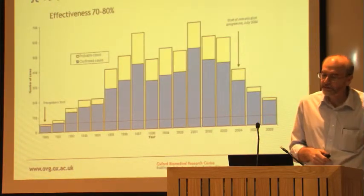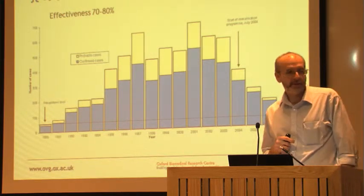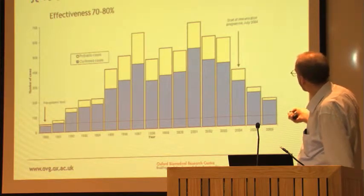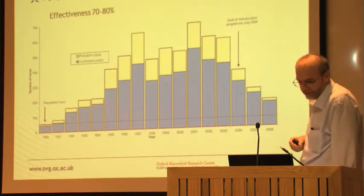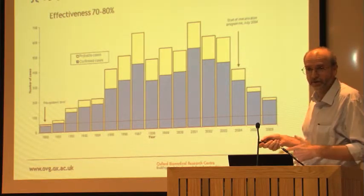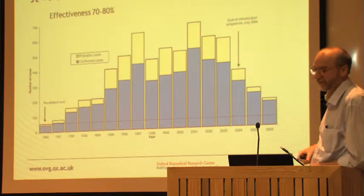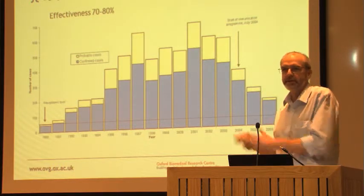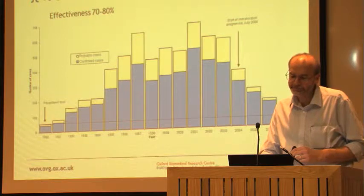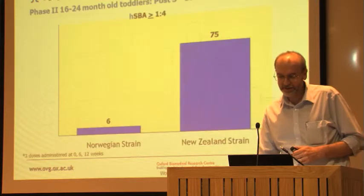The most recent large-scale use was in New Zealand. There was a huge outbreak of meningococcal disease there, lasting nearly a 20-year period. The vaccine was introduced, and although it looks as if the epidemic was already going away, which it probably was, some very careful case control studies show that the vaccine had an effectiveness of between 70 and 80%, which is pretty good for this disease which has such a high mortality. So you might say, well, we've got a vaccine that works, why didn't we just implement that here?